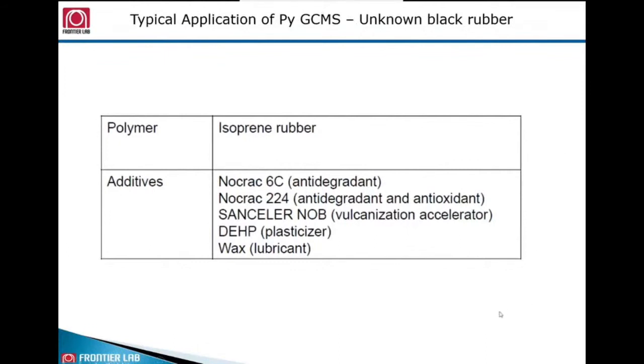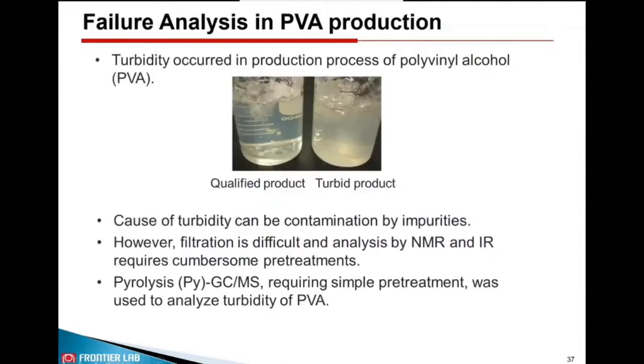Now I just want to move on to the third session, where we will talk about failure analysis and reverse engineering. Failure analysis, by definition, can be many things. When you have a product fail, or when you have a process fail, you can take a different type of approach to find out what the problem is.